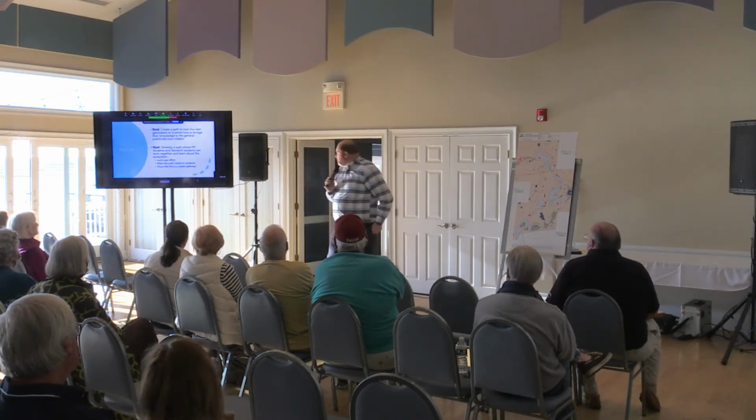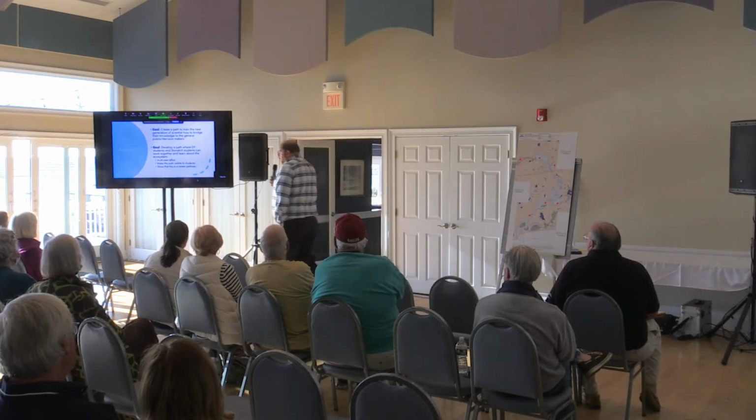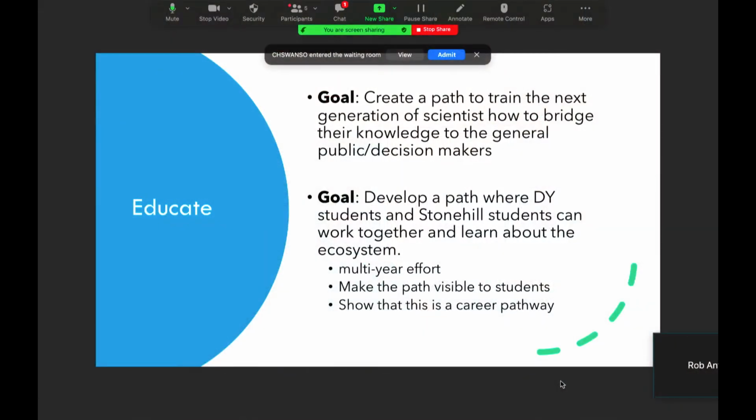Slide, please. So the goal of this whole thing was to set up a way to train these students. They're the next generation of scientists. I'm not as young as I used to be. I want to train them how to do this sort of thing. Their generation is going to have to be able to do things that my generation wasn't really forced to do. My generation, we can just talk to other scientists.